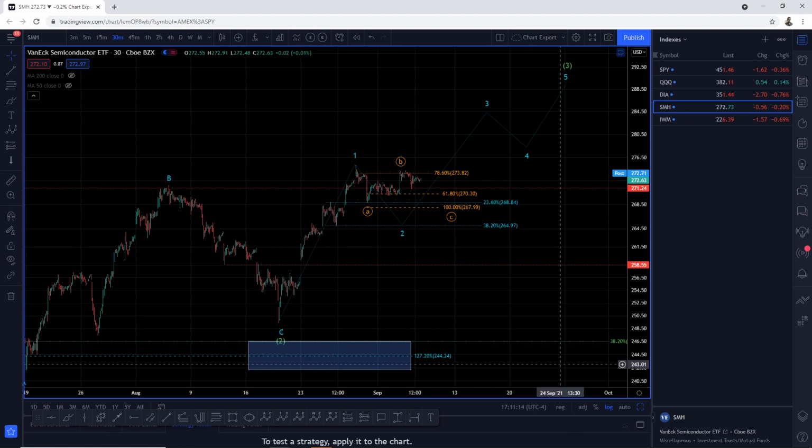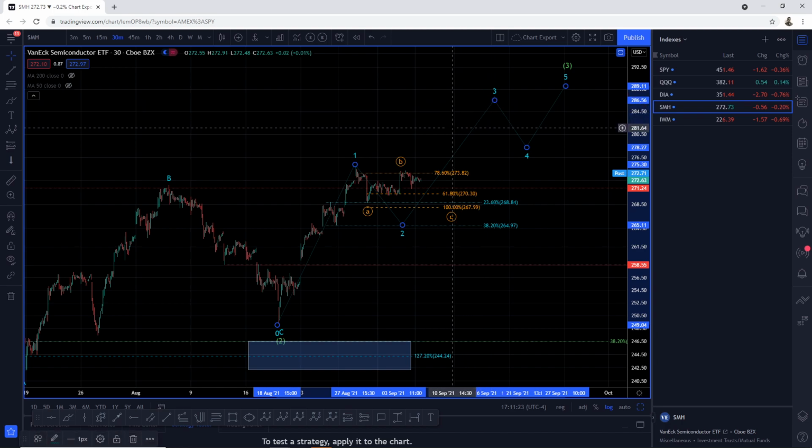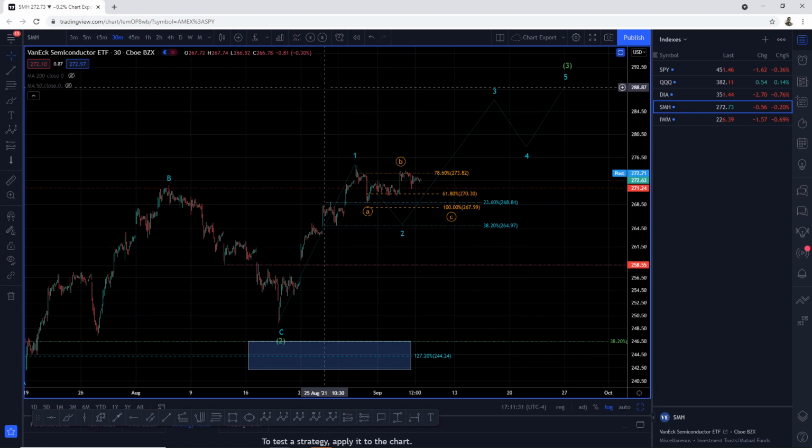Okay, once this whole level is complete, we can then look for a possible add to our current positions, which is out to September 17th, I believe. Or we could roll it over to another week, but potentially the third wave will be the one that yields us the most out of the entire waves. Okay, so keep your eyes out for those levels, and keep your eyes out for that trade alert.